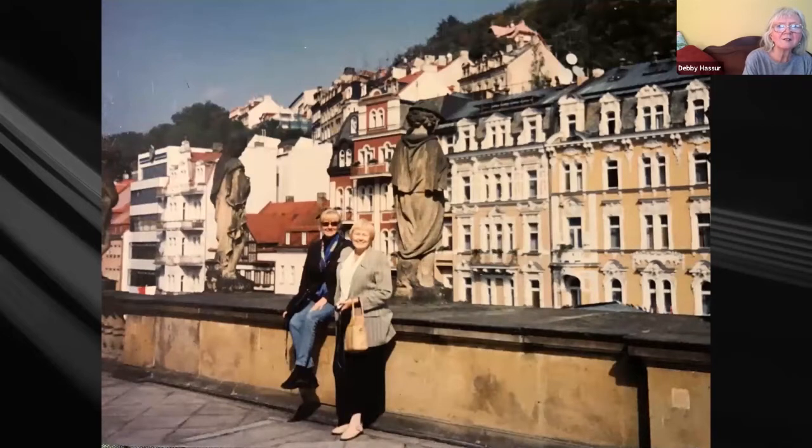Yeah, so this is still Karlovy Vary. It's my sister and myself, just sitting there along the wall along the colonnade where they had the water dispensers. They were just these bowls kind of in the ground or in the concrete, and the water would just flow. I think we did test it. But yeah, it was picturesque. It was a lovely day. It was in September.